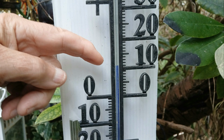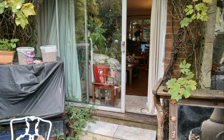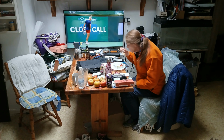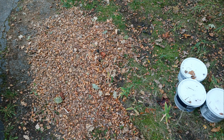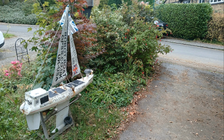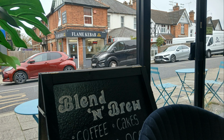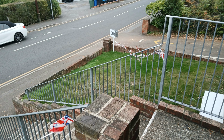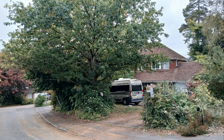And 1:45 in the afternoon. Yeah, I didn't get a chance to read it properly. Then our temperature's not too bad. June's watching tennis from Stockholm, Sweden, I think. Yes, look at all those acorns to be cleared up and taken down the end. Looks like I went into the Blend and Brew. And yeah, I went into the Comrades Club for a little while as well. And back home.